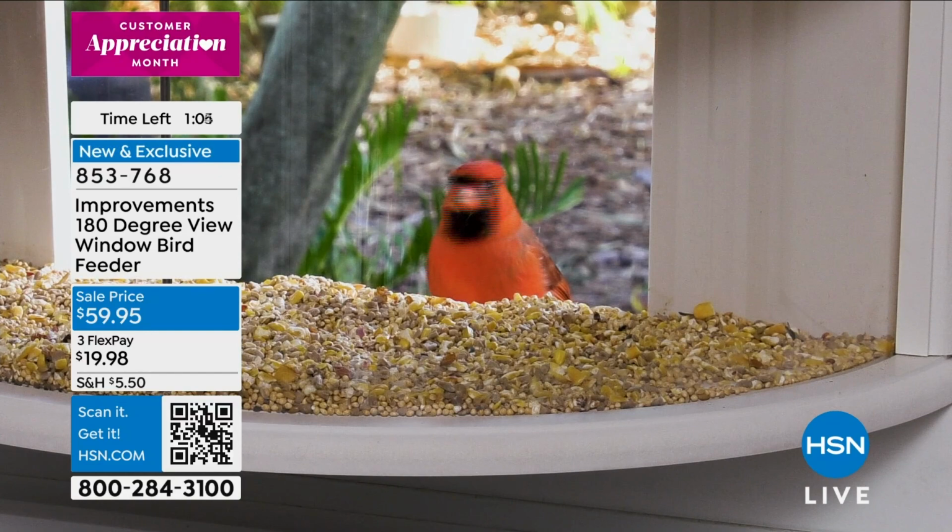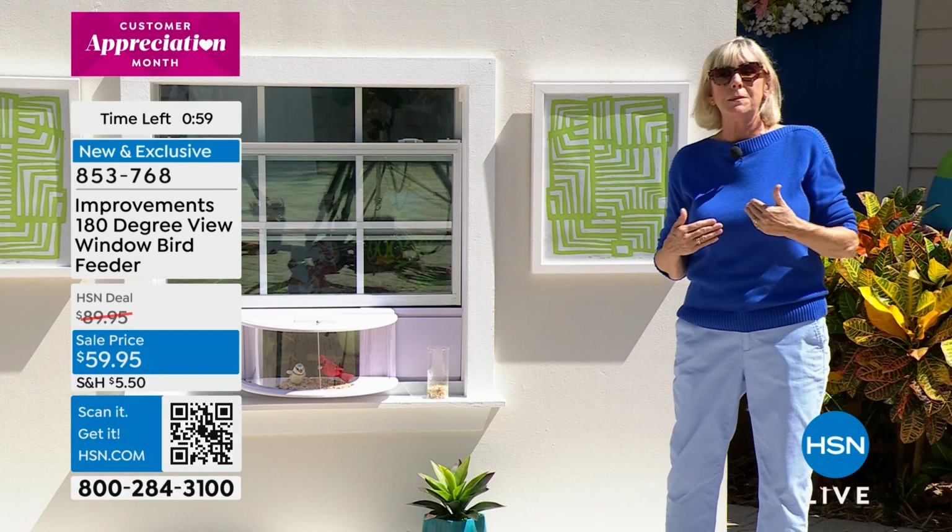You never even have to go outside. So if you've got someone that doesn't go outside, or perhaps you know someone who's disabled and you want them to be able to have this experience, this is going to give you that opportunity.